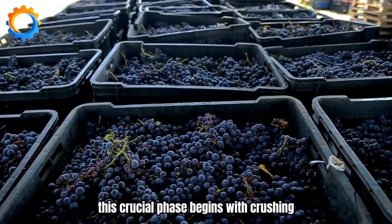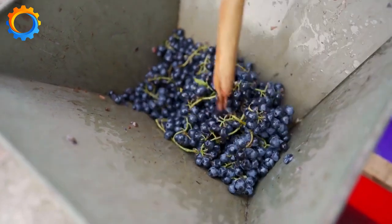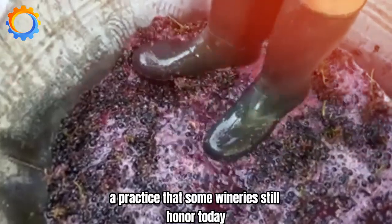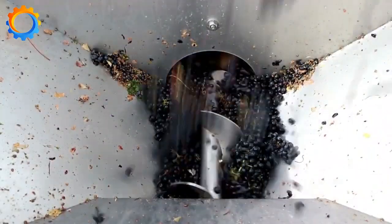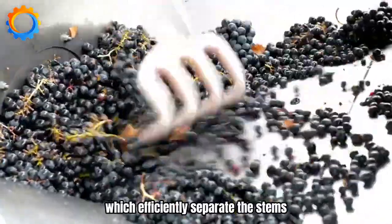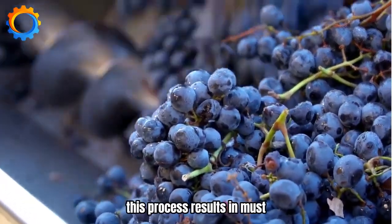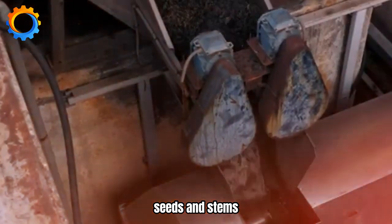This crucial phase begins with crushing, where the grape skins are broken to release the juice. Traditionally, this was achieved by foot stomping, a practice that some wineries still honor today to preserve the craftsmanship of the past. However, modern wineries typically use crush stemmer machines, which efficiently separate the stems and gently crush the grapes. This process results in must, a mixture of juice, skins, seeds, and stems.